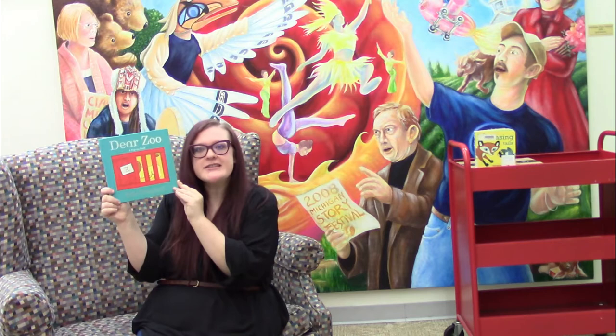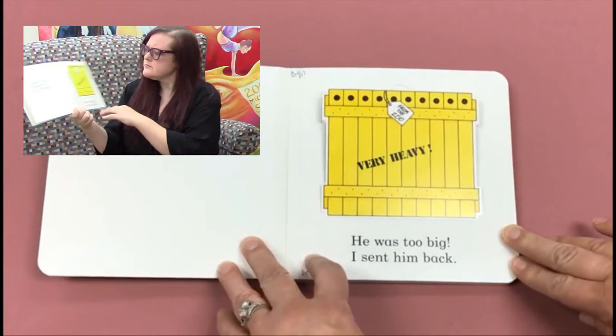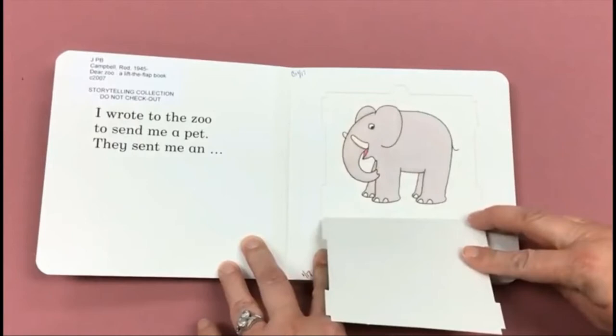I wrote to the zoo to send me a pet. They sent me an... I wonder what's in this package. An elephant. Oh my goodness. He was too big, so I sent him back.